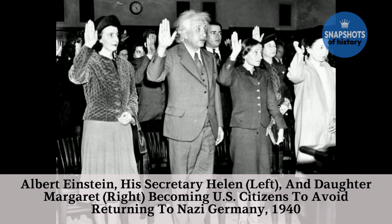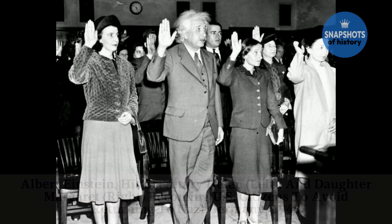It's 1940. There's Albert Einstein, with his secretary Helen on the left and his daughter Margaret on the right. They're becoming United States citizens. This was to avoid going back to Nazi Germany.